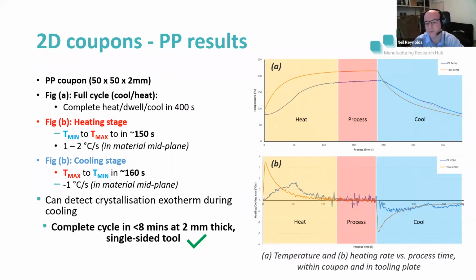The bottom right graph shows us the heating and cooling rates we achieve at the tool surface and in the material. Because the materials are a relatively good insulator, in the mid plane of the material we're only seeing heating and cooling rates of about 1 degree a second. What's interesting about this, on the right hand side in the cooling stage in the top graph, you can see hopefully a little bump, which is actually the crystallization exotherm that occurs during cooling of the polypropylene. And we think this is quite interesting.